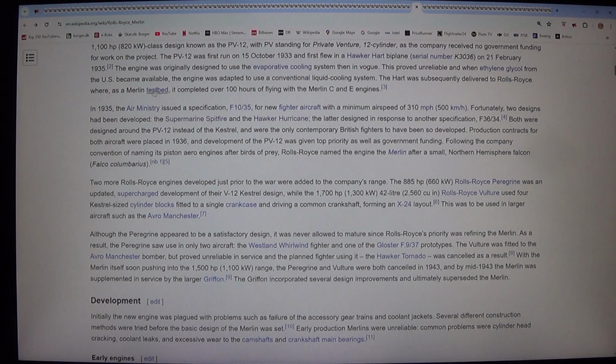In 1935, the Air Ministry issued a specification, F-10/35, for new fighter aircraft with a minimum airspeed of 310 miles per hour, 500 kilometers per hour. Fortunately, two designs had been developed, the Supermarine Spitfire and the Hawker Hurricane, the latter designed in response to another specification, F-36/34. Both were designed around the PV-12 instead of the Kestrel, and were the only contemporary British fighters to have been so developed. Production contracts for both aircraft were placed in 1936, and development of the PV-12 was given top priority as well as government funding.